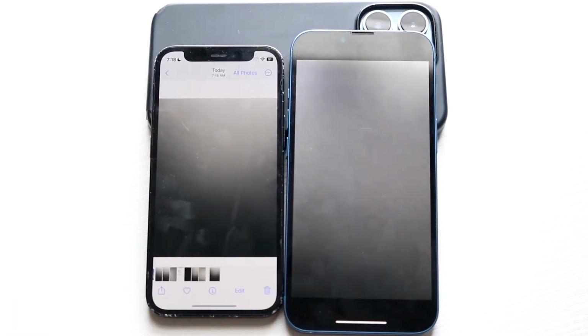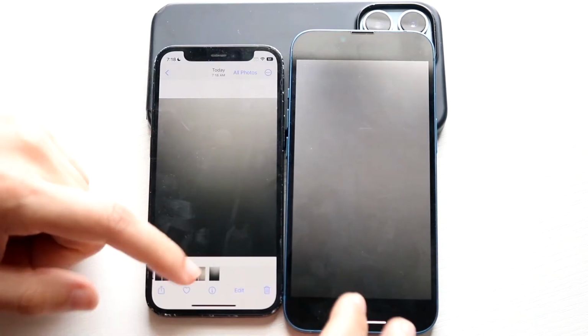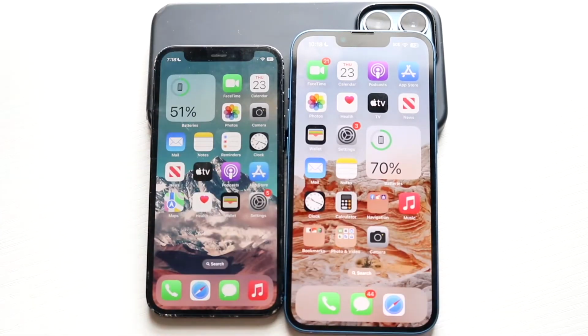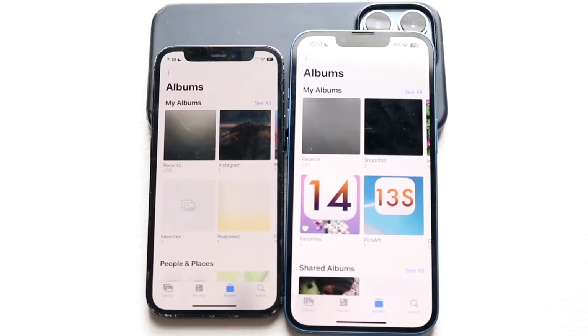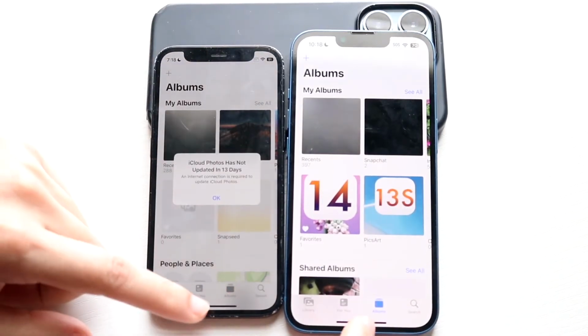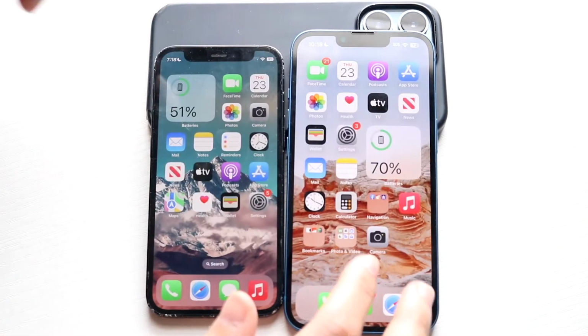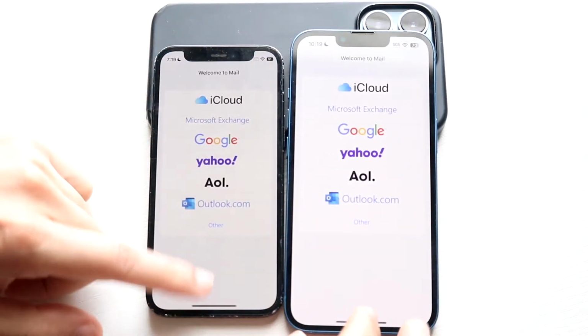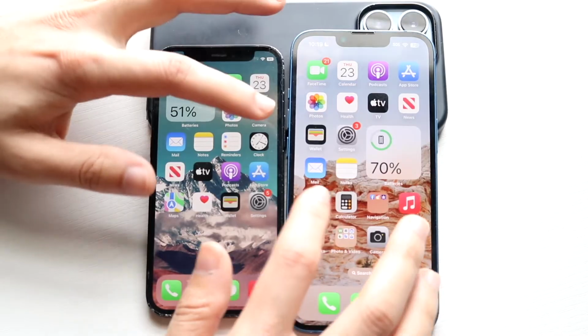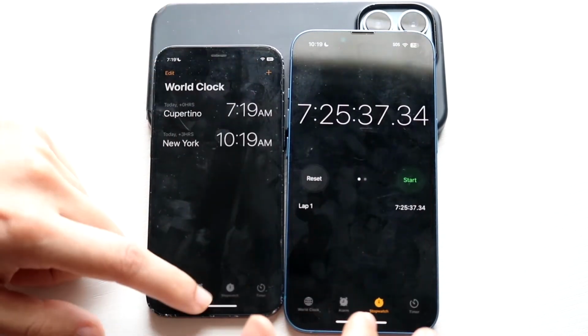Just going to open this up. And maybe the iPhone 13's photo is better, but it's not even that good of a photo on both because the quality wasn't that great because it's taking it through my phone case. Photos, 3, 2, 1. Kind of the same thing too, not really that big of a difference here. Hopping out of this, let's go and get into Mail, 3, 2, 1. The 12 mini, I think it was faster. Clock, 3, 2, 1. About the same thing too.